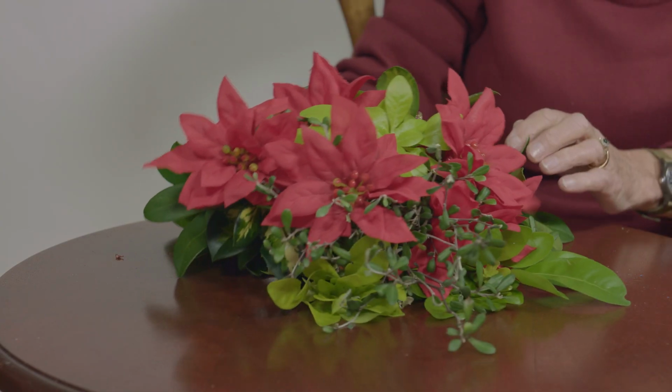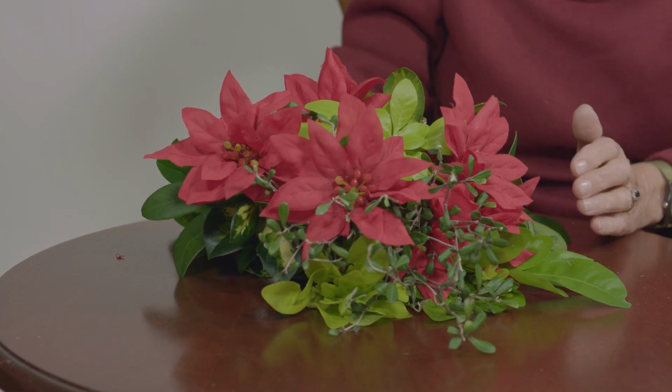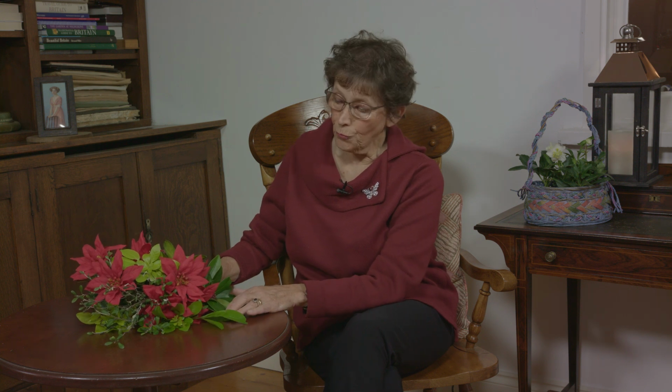The poinsettias are members of the Euphorbiaceae family, which is a very extensive and diverse family of plants, which encompasses annuals, perennials, subshrubs, tender shrubs and succulents. And the name is derived from Euphorbia, a classical person. He was a physician to the King Juba of Mauritania.